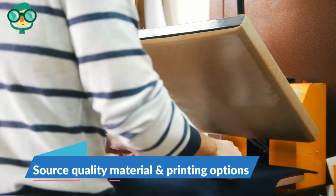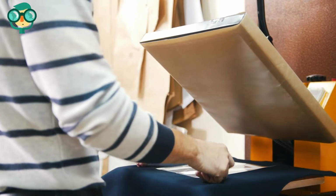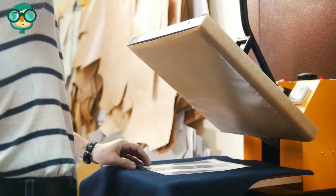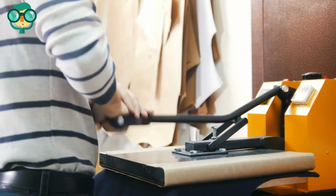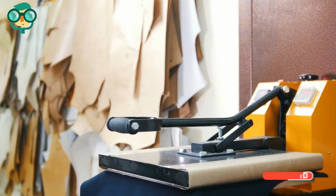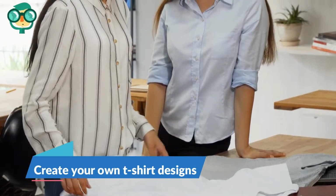Step 2. Source quality material and t-shirt printing options. The next step is finding suppliers. Quality is paramount to your brand and its success, so it's important to educate yourself and choose your blank shirts wisely. Step 3. Create your own t-shirt designs.